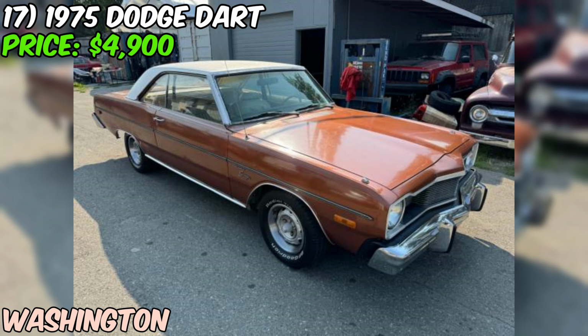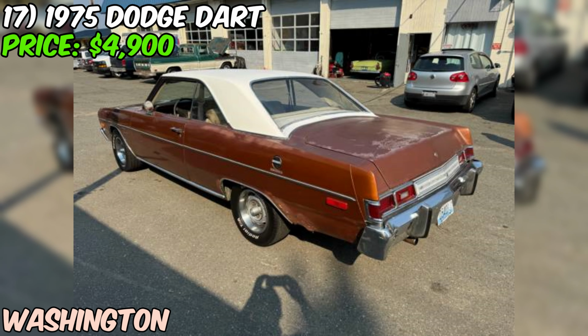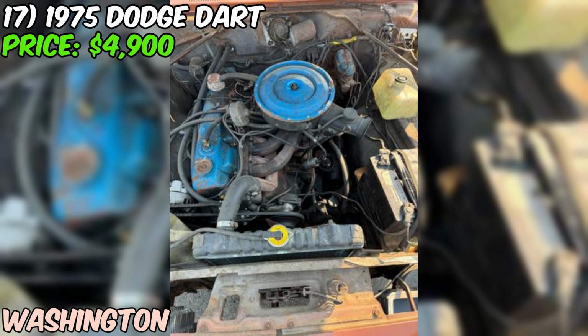A 1975 Dodge Dart Swinger that's up for grabs on Craigslist for just $4,900. Now, I know what you might be thinking. A car that old must be a rusty bucket of bolts. But hold on, because this Dart has got some serious potential. First off, let's talk about what's under the hood.